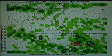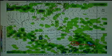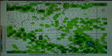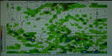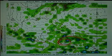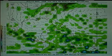Folks in the ABC Islands, Aruba, Bonaire, Curacao, you might want to watch this pretty closely, but the GFS not showing it very well organized, even at 120 hours, day 5, just a large, broad area of low pressure down here. You don't even see it closed off necessarily. So the GFS not indicating a very strong system, which is good news.